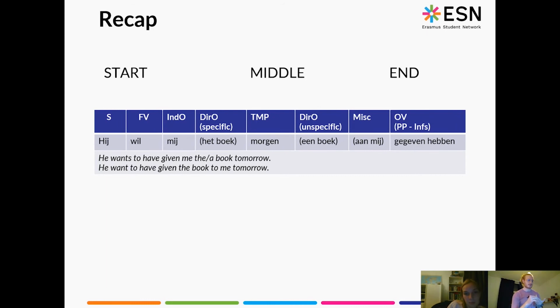So here, "mij". In the middle part of the sentence, you have the time, manner, place, and the direct object, which, if you are astute, has a little caveat that I will explain in a bit. And then the end part of the sentence is the miscellaneous stuff and the other verbs. All the other verbs always go to the end of the sentence, in a certain order: first the past participle, and then the infinitives. The infinitives also have an order, which we will get to again in a bit.